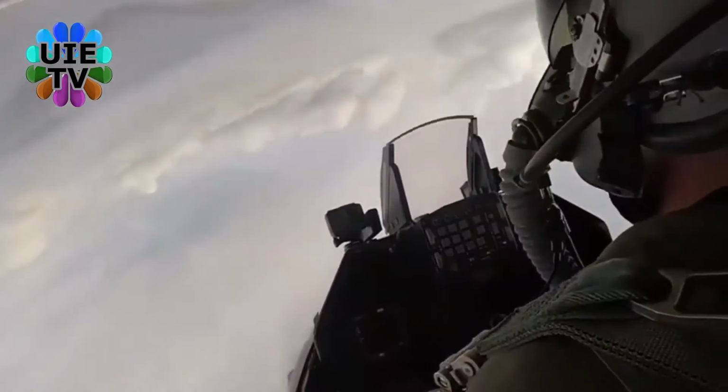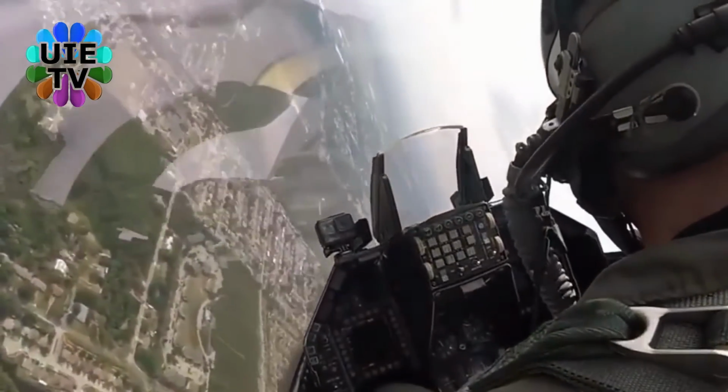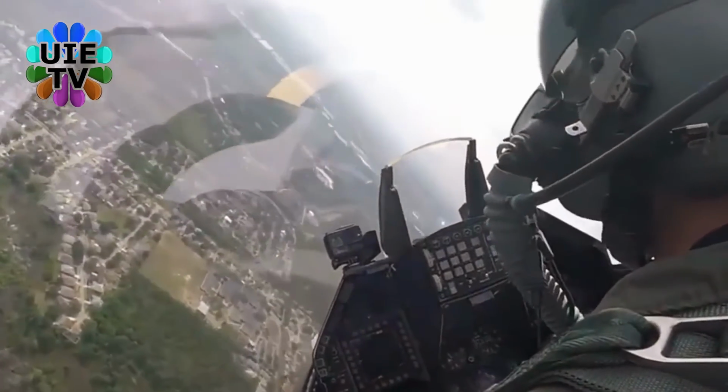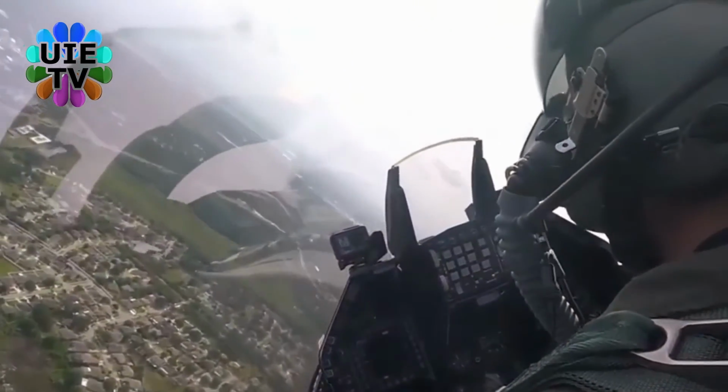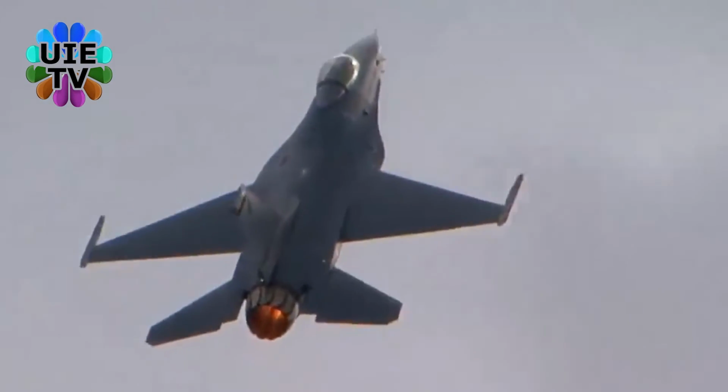F-16 GCAS. Due to the unavailability of the FSD F-16 following the IACAS effort, a Block 25 F-16D was modified for continued investigation of Ground Collision Avoidance System, GCAS, technologies to reduce CFIT incidents.